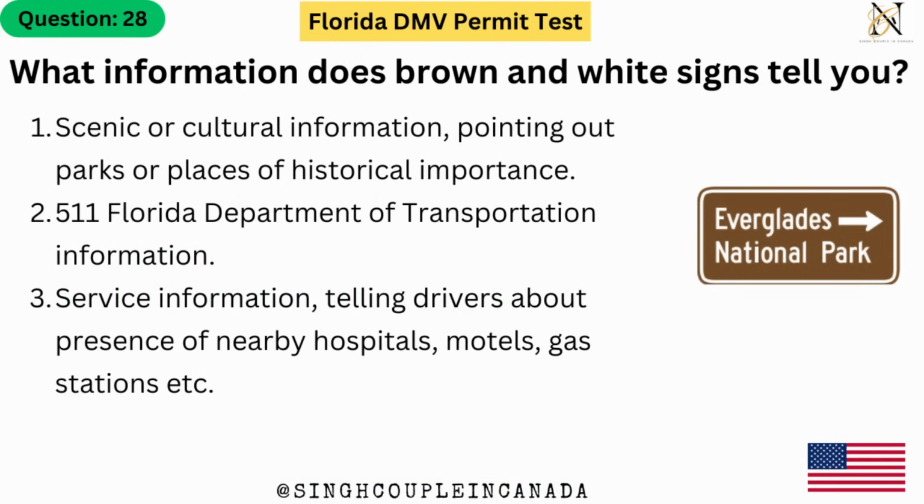What information do brown and white signs tell you? 1. Scenic or cultural information, pointing out parks or places of historical importance. 2. 511 Florida Department of Transportation information. 3. Service information, telling drivers about the presence of nearby hospitals, motels, gas stations, etc.